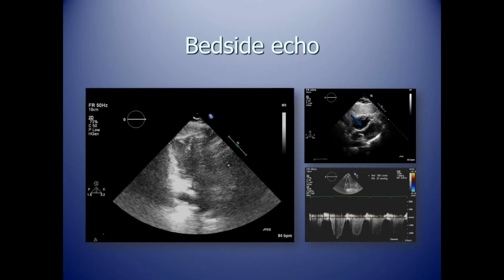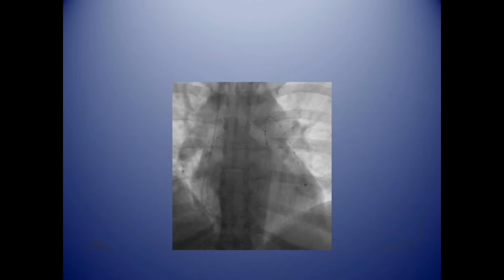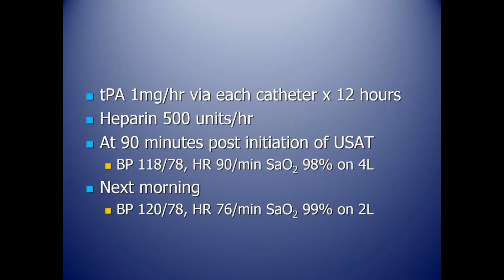That's really not necessary. It's a lot easier to get an echo, and that could give you the information that you need. So we did our protocol. We came in from a jugular vein approach. We placed these 2 EKOS catheters. We ran our infusion in a similar manner to what I just told you. About 90 minutes after, he started to stabilize.